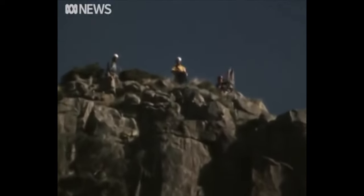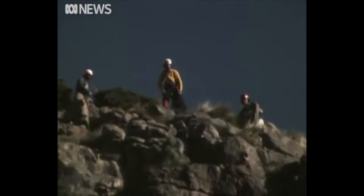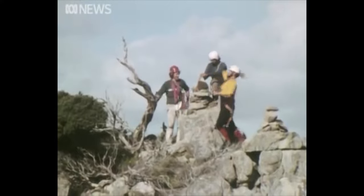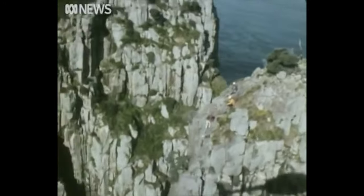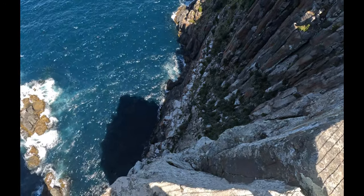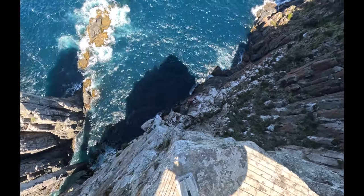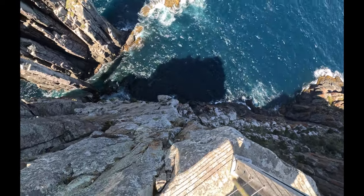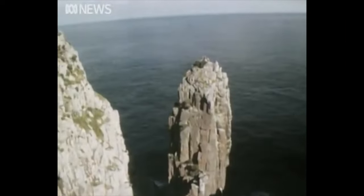Well, mate, top of the Candlestick. They've made it. The Candlestick's been beaten. I'm going to California, but I know that I'll return someday. So fare thee well, my own true love. It's been a hell of an undertaking, but they've done it. They've conquered Australia's most inaccessible pinnacle, the Candlestick.